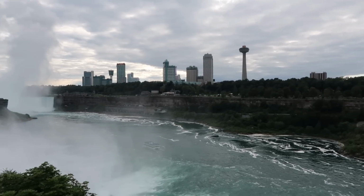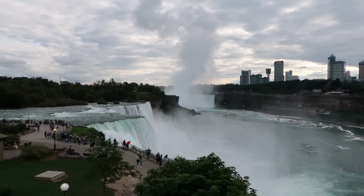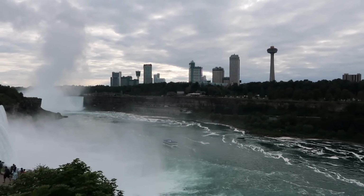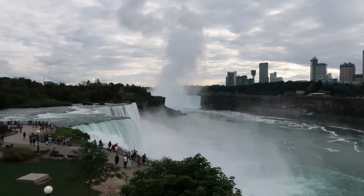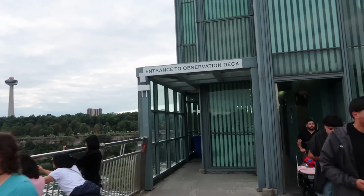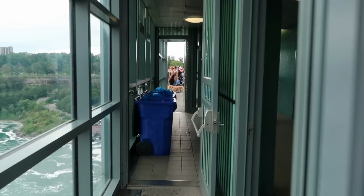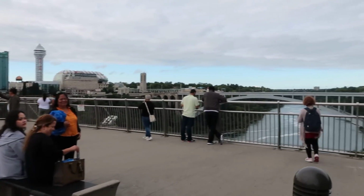And yeah, right away, the views from up here are amazing. You can see all three falls there, the skyline of Niagara Falls, Canada. Pretty amazing stuff. And we're not even technically on the observation deck yet, because here is the official entrance to the observation deck. All right, so let's check out this view.